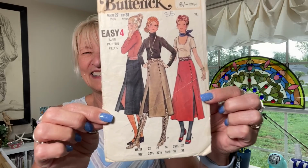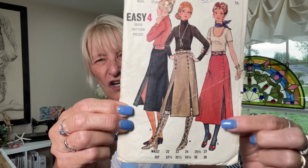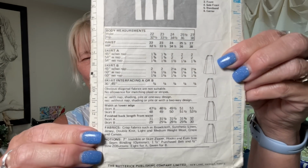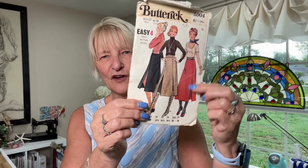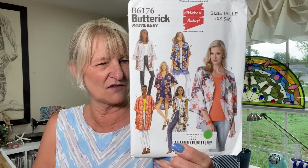And here's another Butterick with some skirts. Now, Butterick is not very good about putting dates on their patterns, but this one does say printed in England. Oh, pretty skirts. Gored. It looks like they have three or four pieces, with the slits in the front. Very pretty. And then we've got Butterick 6176. Oh, it's like kimonos. Ooh, can you say beach cover-up? Swimsuit cover-up? Because I sure can.